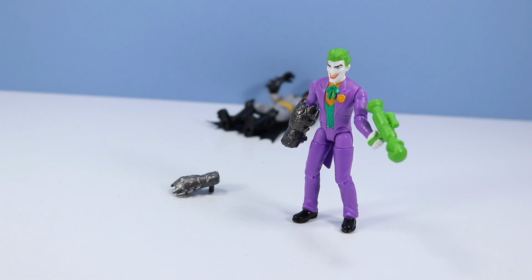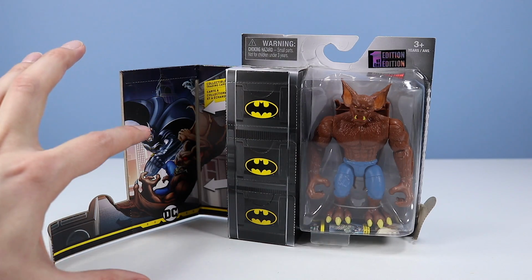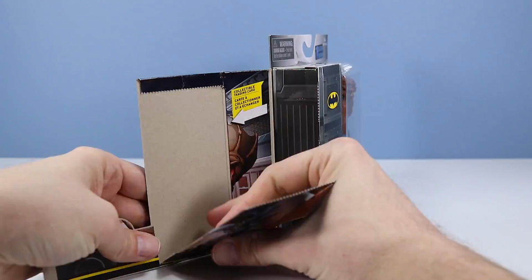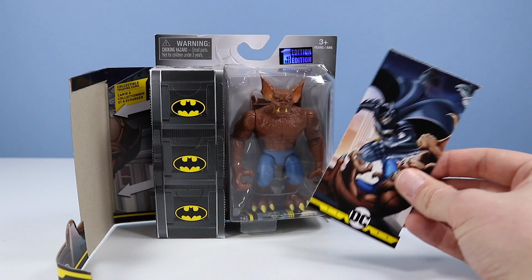Now let's see the ManBat. ManBat, always one of my favorites from the first Batman animated series episode and on, just a terrific character. There we go, and by the way, these are punch-out collector cards if you wish. I wonder if there's a bio under that. No, it does not look like there's a bio. That's too bad. I missed the bio cards of yore.